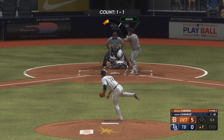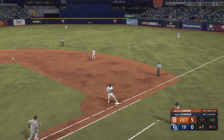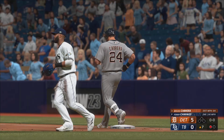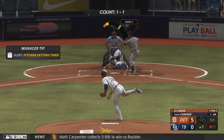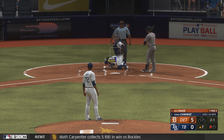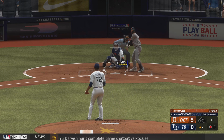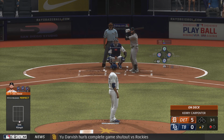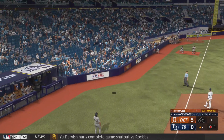Now it's going to be Miguel Cabrera to the right side. He steps on the bag and a quick out number 1. Next to hit, Eric Haas. The pitch. Ball. That one off the mark, and the count is 3-1. And there's a foul ball.